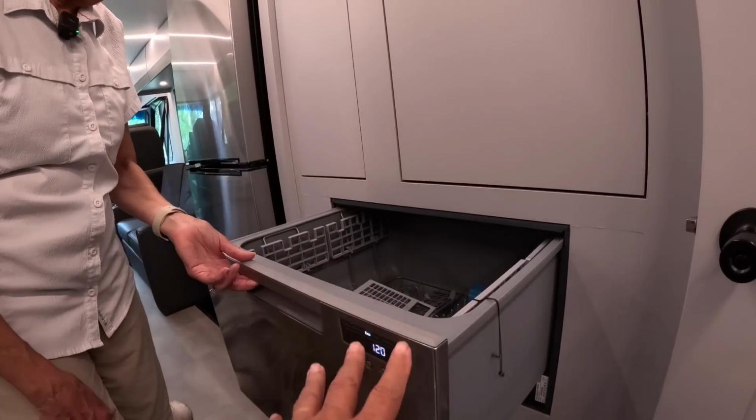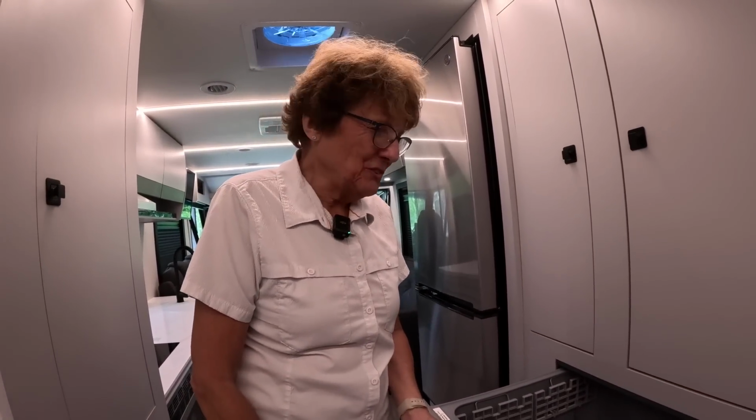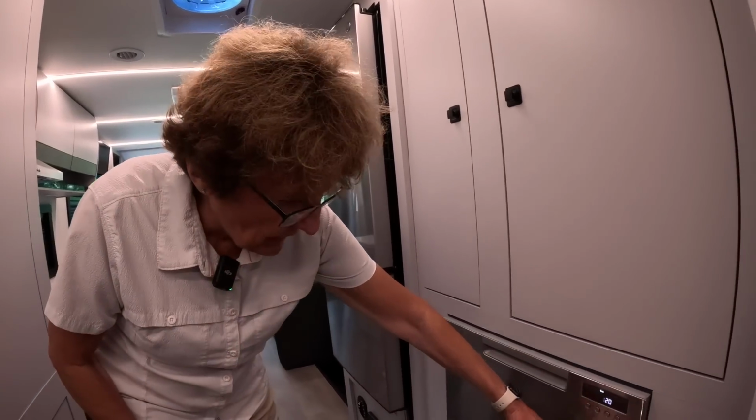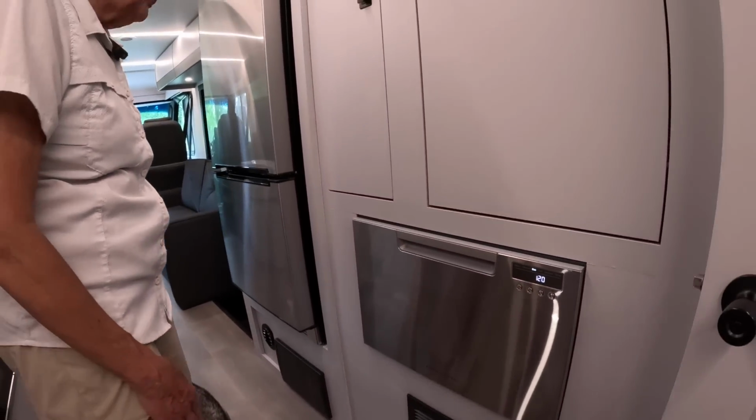And on the new models, they put in a combo washer and dryer, but this isn't going to be around anymore. Maybe if you want a dishwasher, or a combo washer dryer, it could be storage too. Maybe you could put a shelf in there and have storage. Yep.